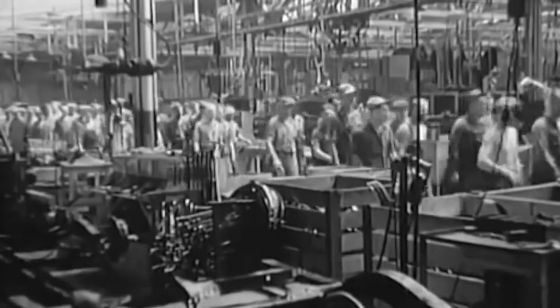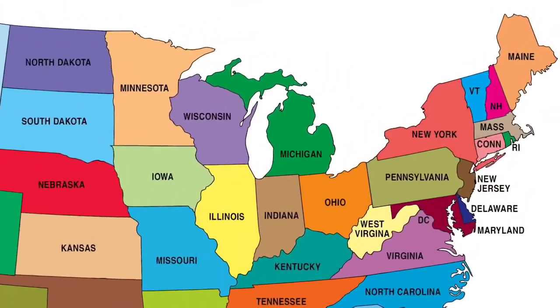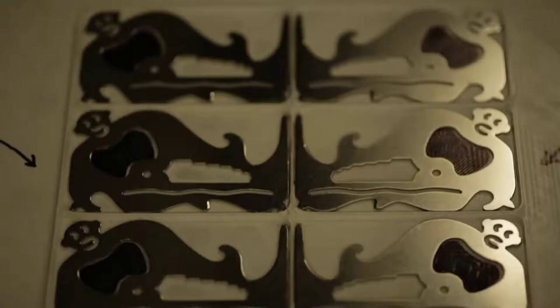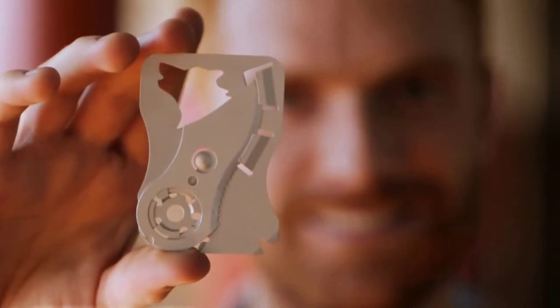I want to create products that embody the American spirit of innovation, and my solution was to create a manufacturing facility in Maine. Now we control every aspect of production, from laser cutting to packaging and shipping, so we can manufacture the highest quality product while creating jobs in our community. Help us make Wildcard a reality, and help us continue the American spirit of innovation.